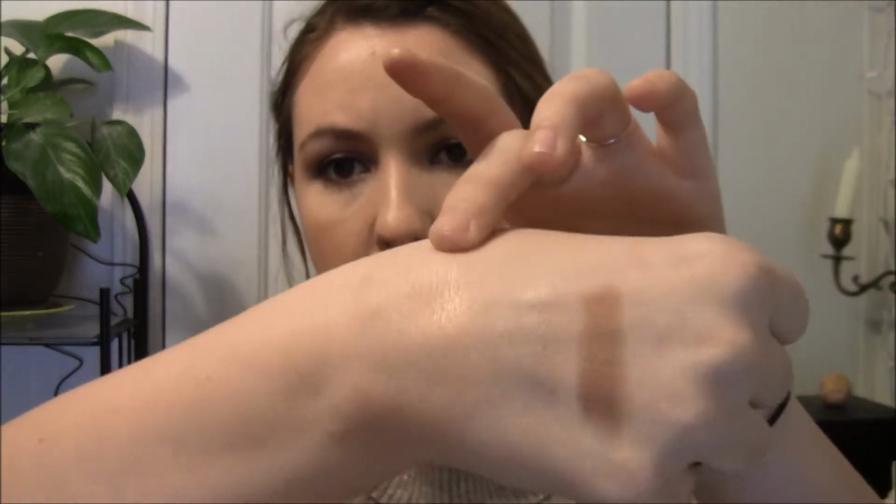So let me just go into my favorite one. It's this one right here. They don't have names on them. This is just one little swipe, and it's right there. It's really hard to tell on my skin tone. Let me do the purple, the really dark. I'm going into this one. You can see right there on my finger.